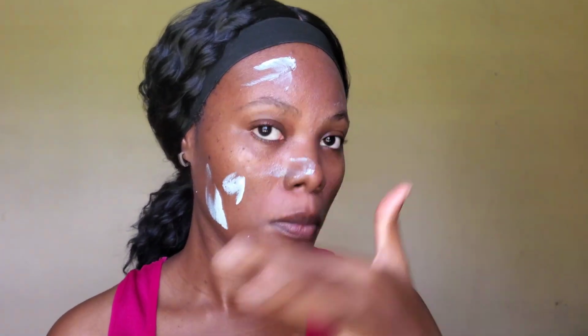I'm applying a mineral sunscreen and a chemical sunscreen to my face. So what I want you to do is tell me which side is the mineral one and which side is the chemical one, based on what you've learned and observed today.